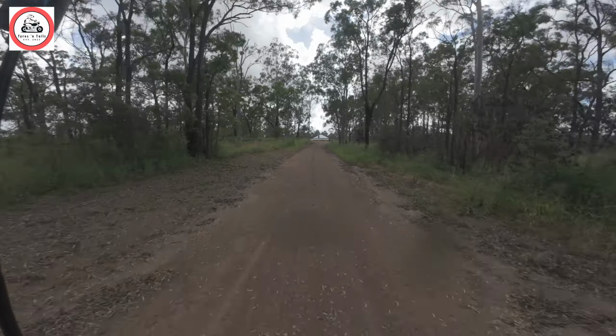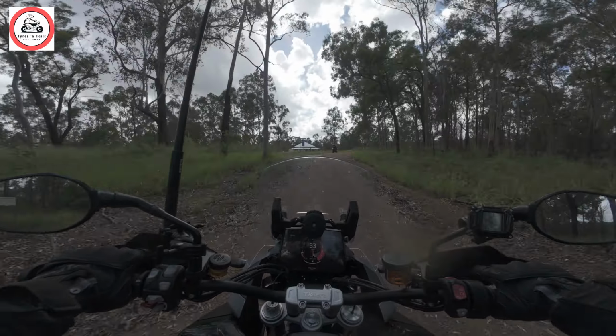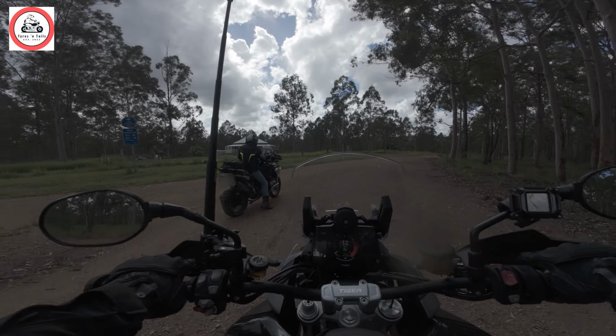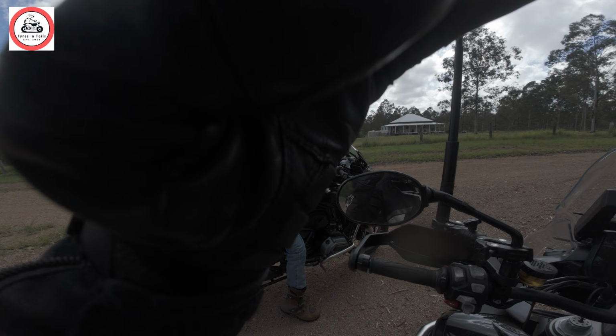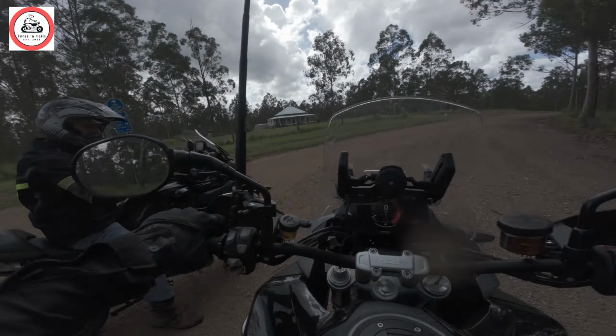Well, I recognise that house roof up there. I think that's the road we normally come in, I'm guessing, from the left. Anyway, Mr. T's pulled up, and we'll see what's happening. Righto.